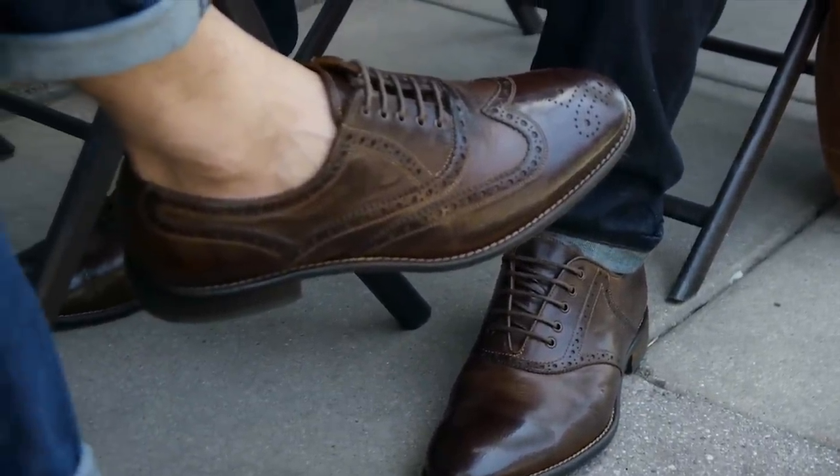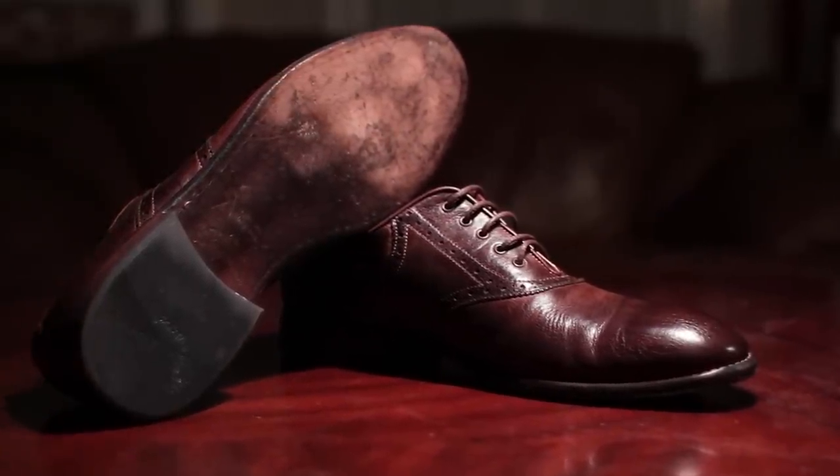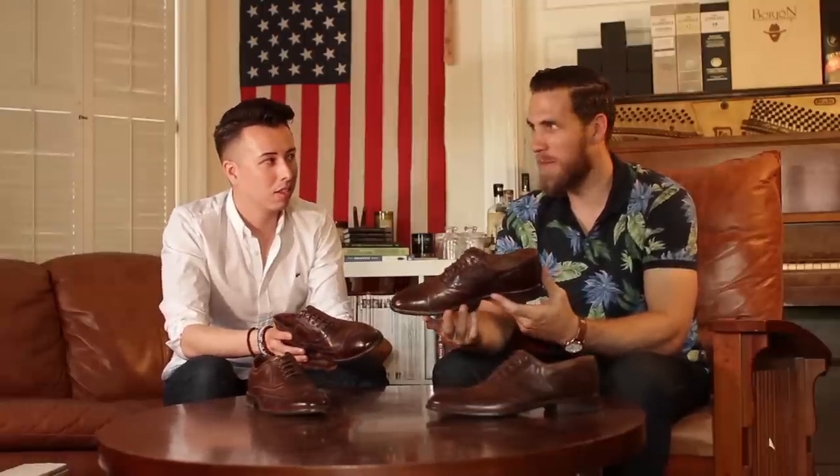And Blake went with the Brogues, obviously. I picked the Oxfords, so. These are both made in Italy, so like full leather bottoms. Honestly, when you slide your foot into these, it's like, I can't even explain. I felt like I was stepping into a cloud.